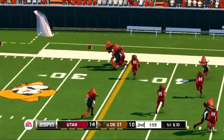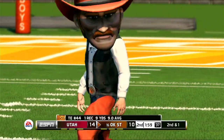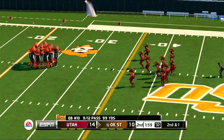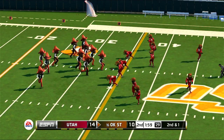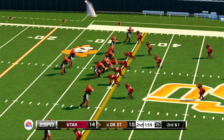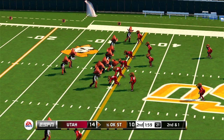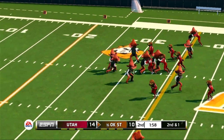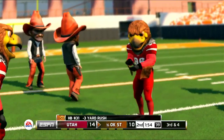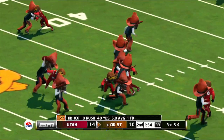Catches it, and he's looking for more. He's knocked out of bounds at the 34-yard line. Short yardage situation here. It's second down and 1. Down at the 31. That's a loss of 3 yards. That'll bring up 34.